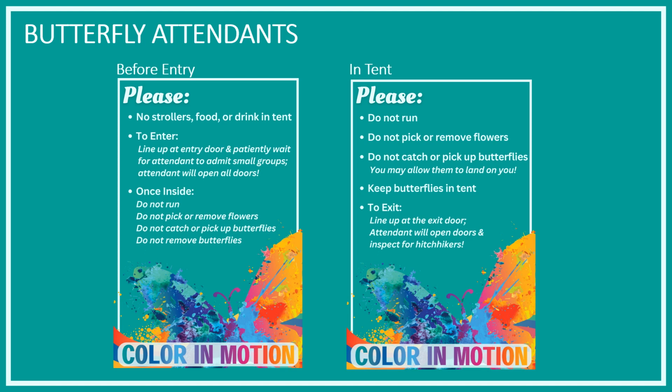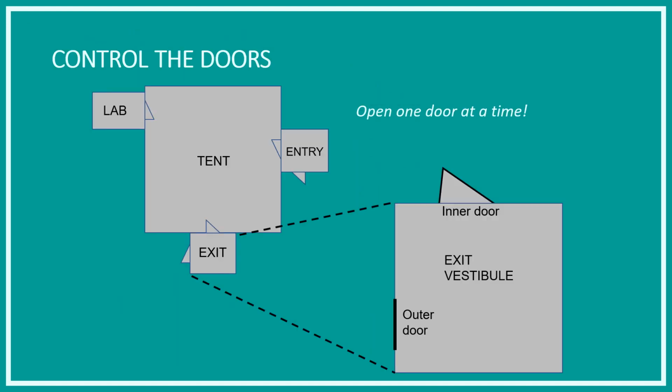gives the visitor a little bit more information about how to enter, and then gives them the rules for what's inside. In the tent, the signs ask them not to run, not to pick or remove flowers, not to catch or pick up butterflies, to keep the butterflies in the tent, and gives them a little bit of instruction on how to exit.